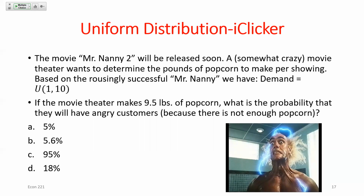Well, the only values for which they wouldn't make enough would be anything above 9.5. But where do we stop? Well, the maximum value we could ever see is 10. So essentially, what I want you to find here, once again, work with the people around you, kind of work together here. What's the probability I see demand in between 9.5 and 10 pounds?